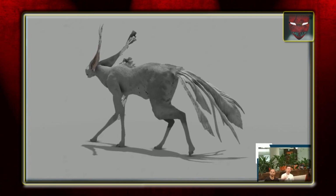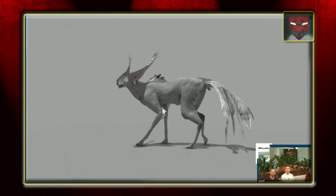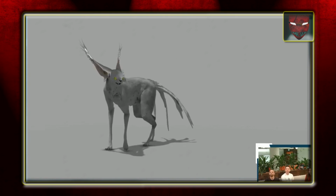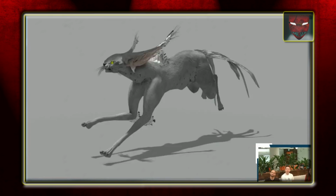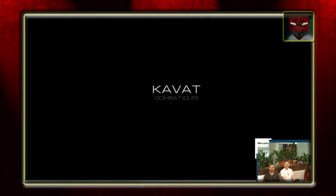They said that they want the head tracking for the Kavats to always be figurative on the player, so there's more of a connection. It looks like they're really looking forward and looking onto you for guidance, and also the combat animations. And that is pretty terrifying for a cat.